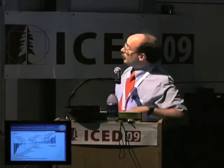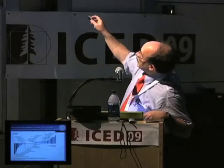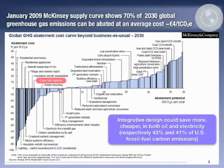You may know that early this year, McKinsey came up with a revised supply curve for how much you save or pay in euros to abate forecast global greenhouse gas emissions in 2030 by various means that add up to 70% of the projected emissions. And you'll notice that the area under the profitable, that is negative cost, side of the curve for energy efficiency is nearly equal to the area under the right part of the curve for the more expensive supply measures, so that the average cost of that 70% abatement, they figured, is about 4 euros per ton of CO2.